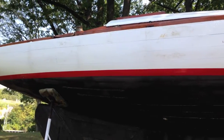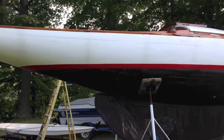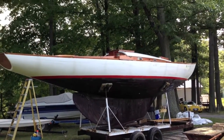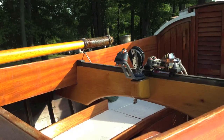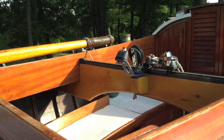Painted a bigger boot stripe on it, made it look a little wider, and there's a little damage right there to the tow rail where it was hit by another boat. That can be easily repaired. The only other damage was to a jumper strut at the top of the mast, one of the spreader jumpers, the oak piece that was broken. It's also easy to repair.